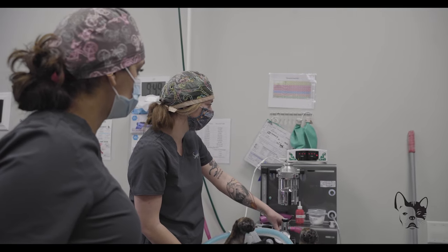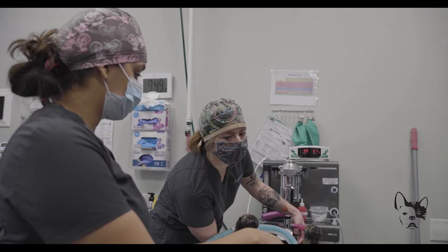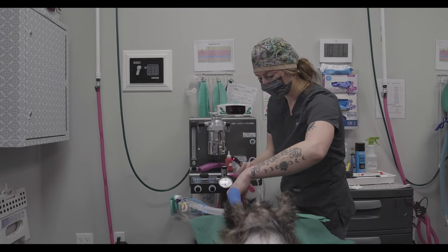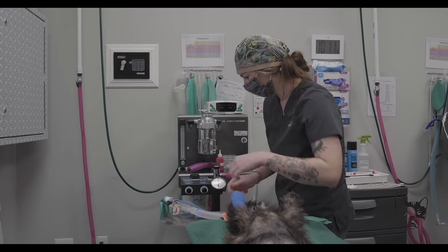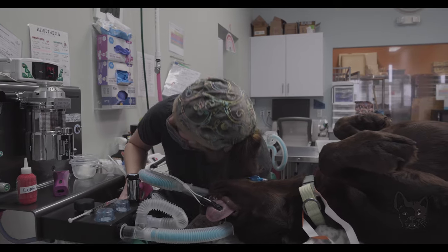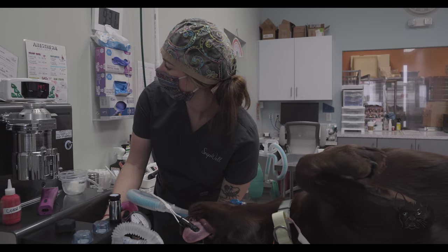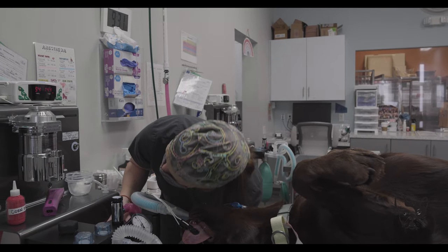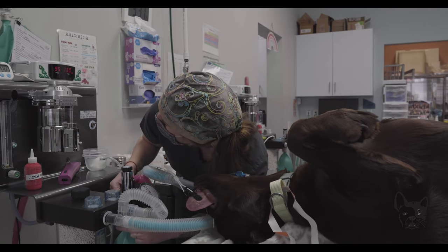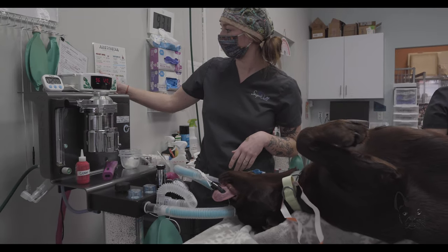Oxygen 1, ISO 1. Color is pink, thank you. Heart rate good. She is pink. I'm gonna check her cuff. Heart rate is good. SpO2 is low. Giving a breath. He's on 1 and 1, SpO2 and heart rate is good.